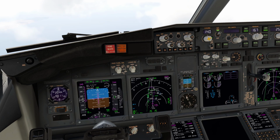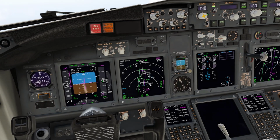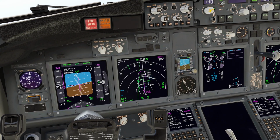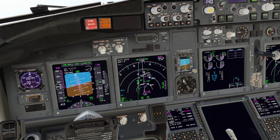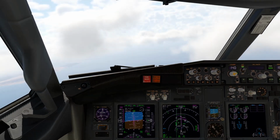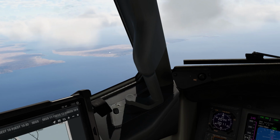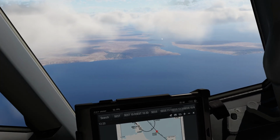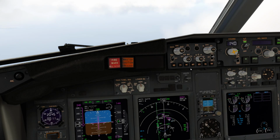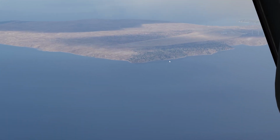I think I'll drop the height down to 14. And this here must be the island. There's the little disconnect. I don't think it's that one. It's got to be this one. This could be, in fact, this is it here.